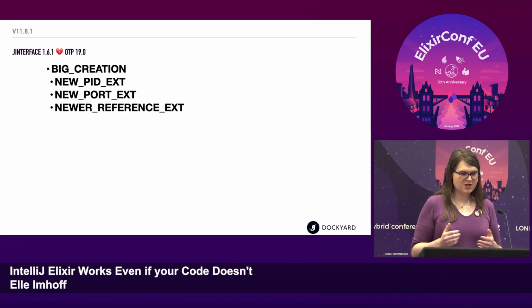JInterface doesn't get updated as often as Erlang itself because it only needs to change when the distributed Erlang protocol changes. In OTP 19, the protocol changed to support something called big creation. Big creation was future-proofing to allow changes to how PIDs, ports, and references were transmitted. It is part of the thing that prevents PIDs from seeming the same over distributed Erlang when the number is the same to you as a human reading it. So in the three numbers, the creation is one of those three numbers.